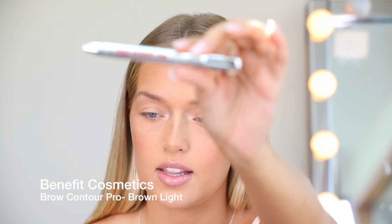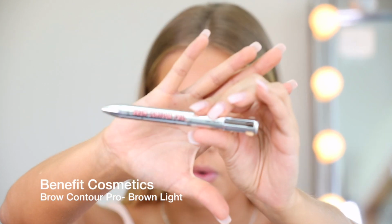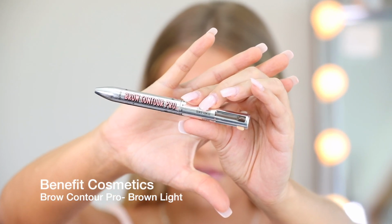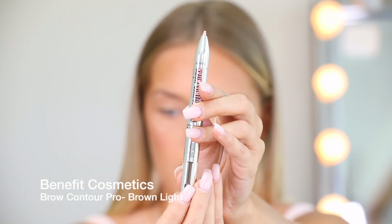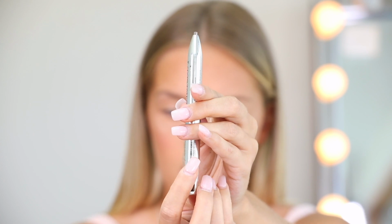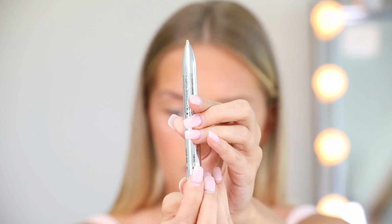Okay, so I'm excited to show you guys this product because I think it is the most genius invention, and for some reason it gives me throwbacks to grade 3. This is the Brow Contour Pro. It's from Benefit. I'm sure you guys have seen this around. It has all these different things that you can pop up. Which I just think is genius, because my eyebrows have just been total heinous lately.